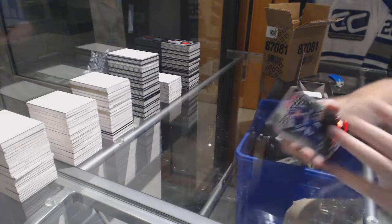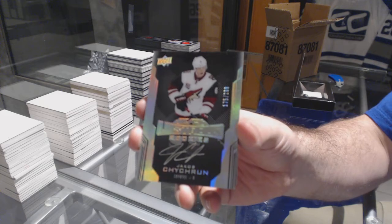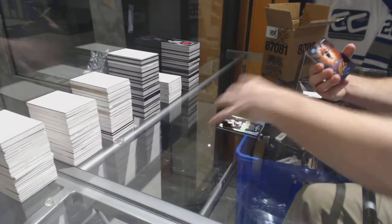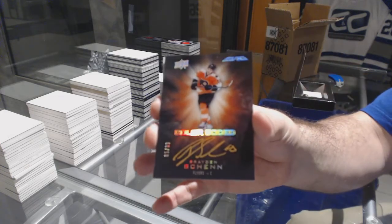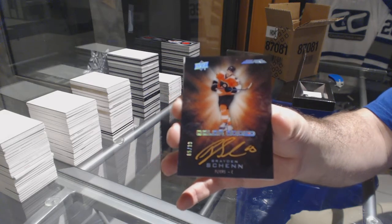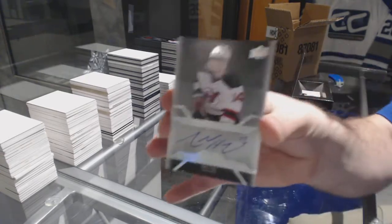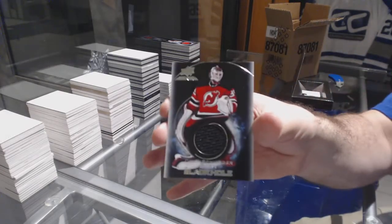For the Winnipeg Jets, Mark Scheifele. For the Coyotes, to $2.99, Jacob Chychrun. Rookie auto. Jacob Chychrun. We've got a color-coded autograph to 99 for the Flyers, Braden Schenn. Color-coded, Philadelphia. For the Devils, pro penmanship autograph, Adam Henrique. And for the Devils, black hole jersey of Schneider.